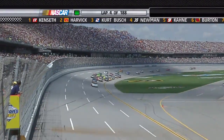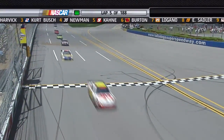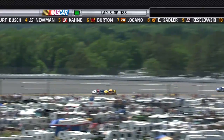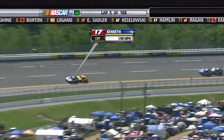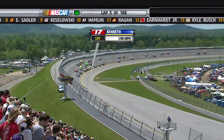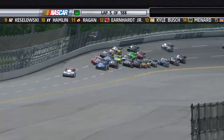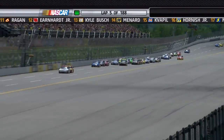Now these 2 cars are coming to the start-finish line: Matt Kenseth in the 17, Harvick in the 29. They've been locked together since the drop of the green flag. 5 cars out of the middle are trying to break away with 1 on the bottom. And they just cannot get away from this pack unless they are 2 by 2. That 2-car tango out front, we're going to see a lot of that today.